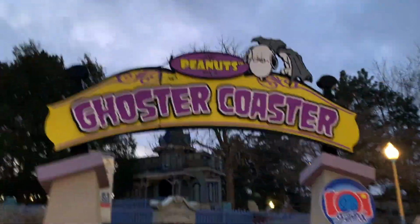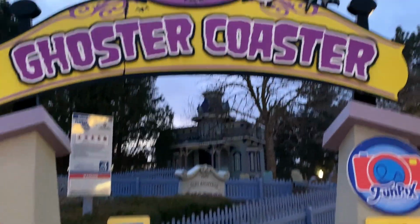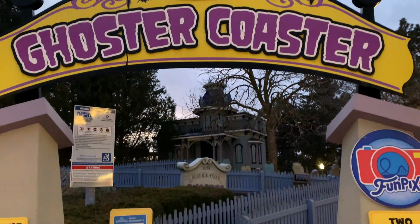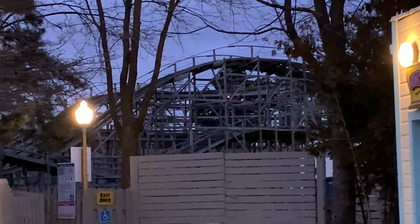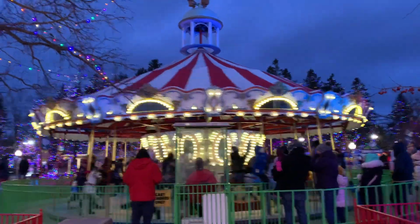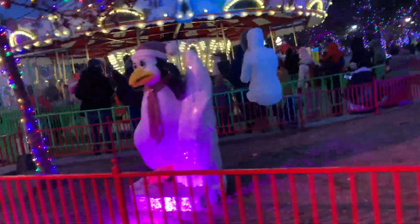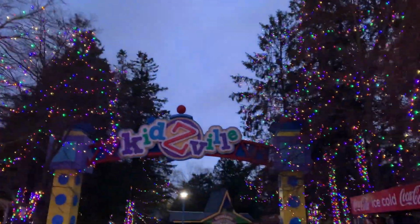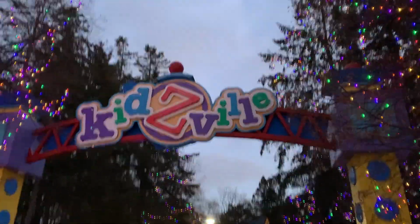Over here is the Ghoster Coaster, which is actually the first roller coaster that I ever rode on. This is the ride that got me into roller coasters. There it is, you can get a good view of it. And when you're on the ride, you could also get a really good view of Snoopy's Racing Railway. Here's the character carousel. Look at all these silly penguins. Alright, we are about to leave Planet Snoopy and enter Kidsville, which is also part of Charlie Brown's Christmas Town.